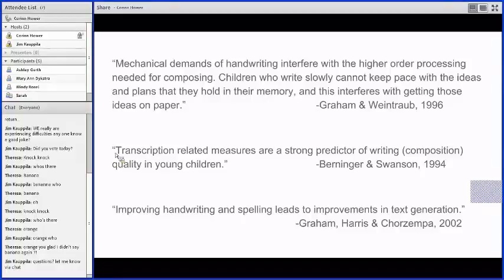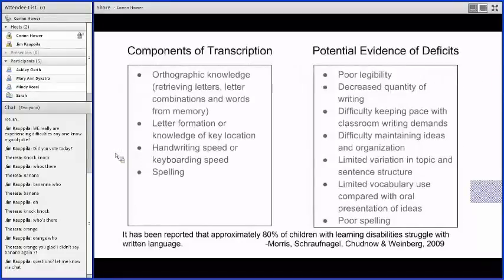So moving along, we're going to look at some of those components of transcription that we don't often think about. Again, I'm using that term transcription, thinking about both handwriting, keyboarding, and spelling. There are several factors, and these aren't exhaustive, but some of the more prominent components associated with transcription include orthographic knowledge, so their ability to retrieve letter combinations and words from memory, not having to have that written example or a visual model in front of them, their ability to form letters or their knowledge of key location, their handwriting or keyboarding speeds, as well as their spelling abilities.